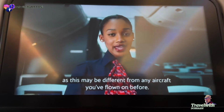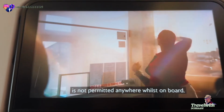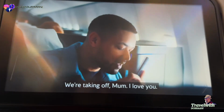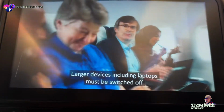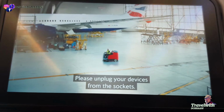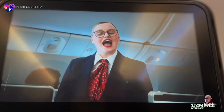Sure, as this may be different from any aircraft you've flown on before. What? Smoking, vaping, and the use of e-cigarettes is not permitted anywhere whilst on board. Including the toilets, which have smoke detectors in them. I'm going to put my seatbelt on. I had a banana. Personal devices should have the flight safe mode feature enabled now. We're taking off, ma'am. I love you. Handheld devices must be held securely or placed into a pocket. Larger devices, including laptops, must be switched off and placed in your luggage for takeoff and landing. I wasn't feeling that story anyway. Please unplug your devices from the socket. They must also be switched off and unplugged when not being used during the flight. If you lose your device within your seat, please don't move your seat yourself. Ask a member of crew for some help.